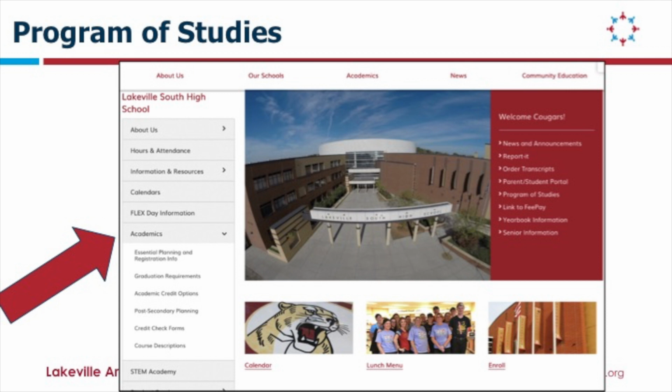Okay, so looking at this slide, you go to the Lakeville South High School website, and you would find the program of studies underneath the academics tab on the left. The program of studies is roughly 200 plus pages. You can look at it by department. So if you were looking at the business department, you could find it from there, or the social studies department, things like that. So this is where you would find the program of studies.